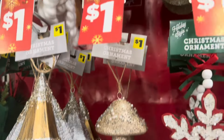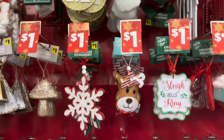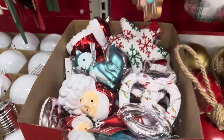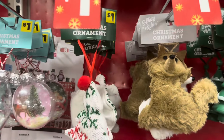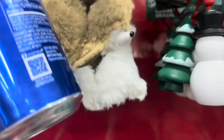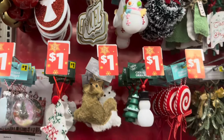And first up are these dollar ornaments. These make great stocking stuffers as well as things to put in your kids' Christmas boxes if you do that. I really like these little pretzels. I don't know why, but those are just so stinking cute. And then they have these little woodland animals. I want to get a tree for my kitchen and put woodland animals on it. Like, I'm just obsessed with the animals this year. I don't know. That wolf kind of looks wonky, but the first one was cute.